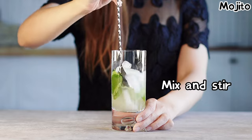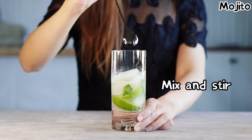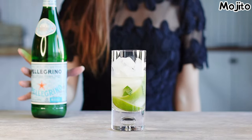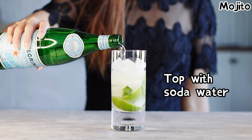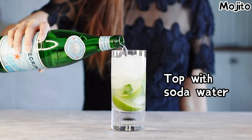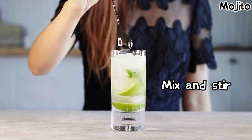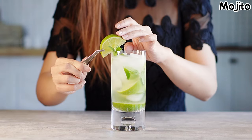Mix and stir. Fill out the rest of the glass with ice. Top with soda water. Gently mix and stir again. Decorate with mint sprig and lime wedges.